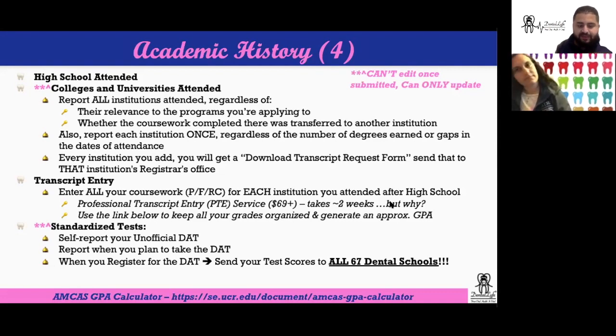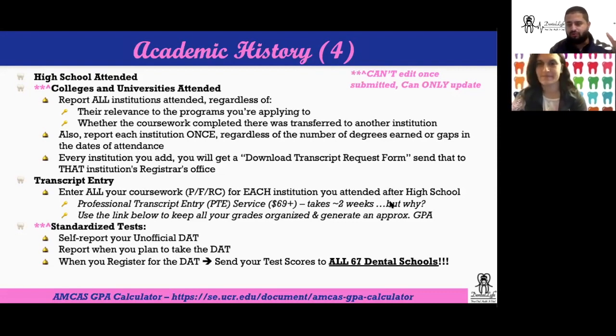And I have a link at the bottom for a document, basically an Excel sheet that is used for AMCAS, which is the portal that we use for medical school. So it's very similar to dental school. So you go in there, and then I'll show you an example of it later on.